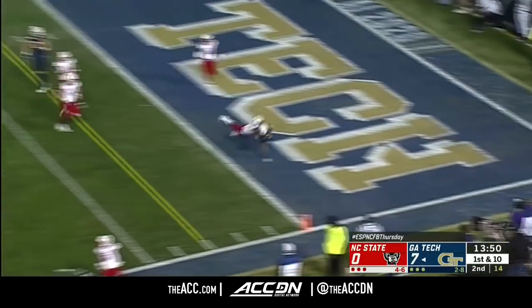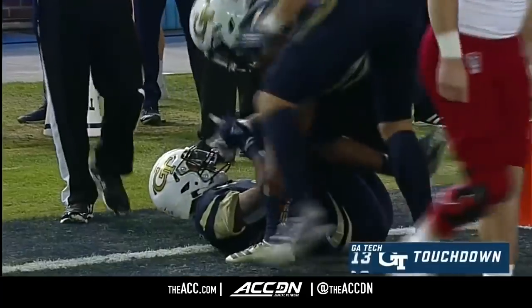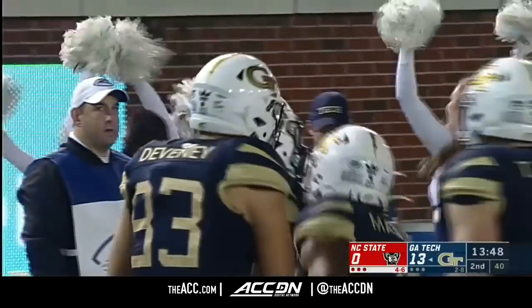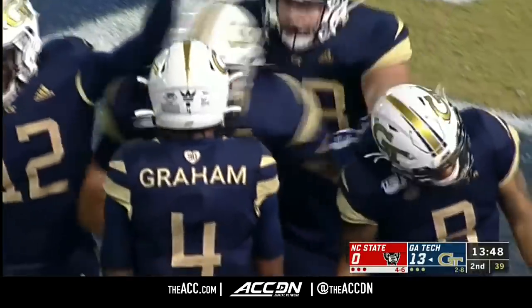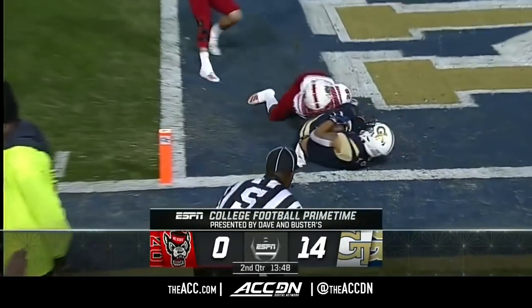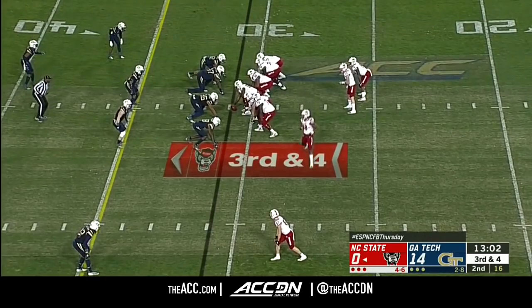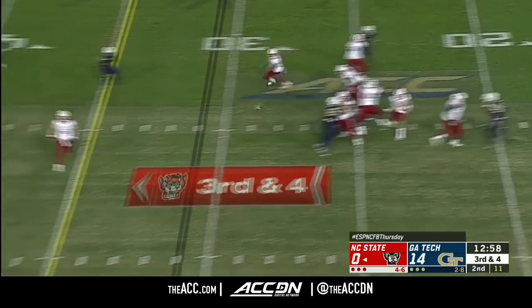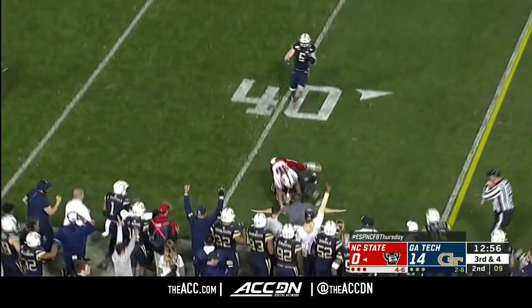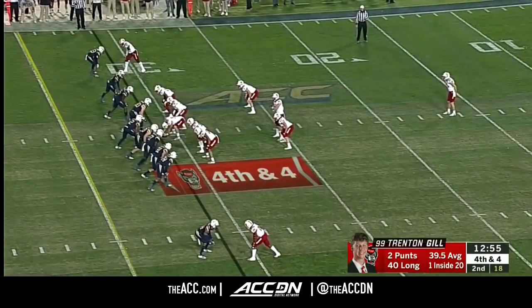Graham on the rollout. Slings it to the end zone. It is caught. Tobias Oliver, the former quarterback, with the touchdown. The first reception for a touchdown in his career. Graham on the run, and then he follows it up with an even better pass. This is after losing a pair of all-ACC performers from last year, Jacoby Myers and Calvin Harmon, both in the NFL. Leary on 3rd down, incomplete. Looking for Carter, and it was broken up.